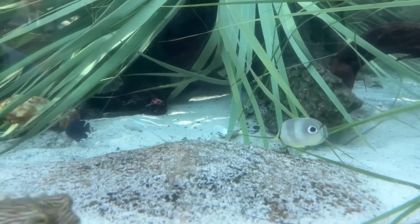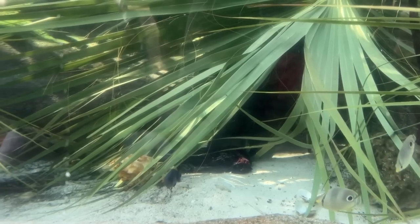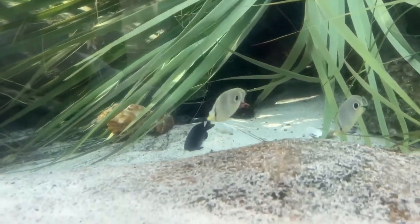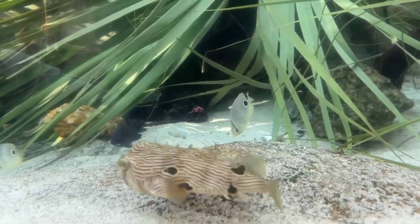Got some pretty fish. I see two things. See? Yeah. An orange thingy. The orange thingy is probably a striped barfish. No, not that. Over there, that orange thingy. Yeah, see? I don't know what that is.